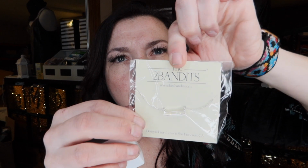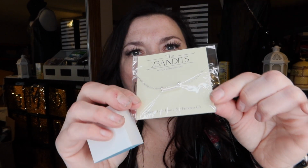And then one more thing. I feel like I got gypped in this box today. There might be two things in here, jewelry-wise. We got the two bandits. Oh, that's kind of pretty. It's an opal. I don't know if you can see the shimmer on there. It's very opal-y. Pretty. And then there's a ring.